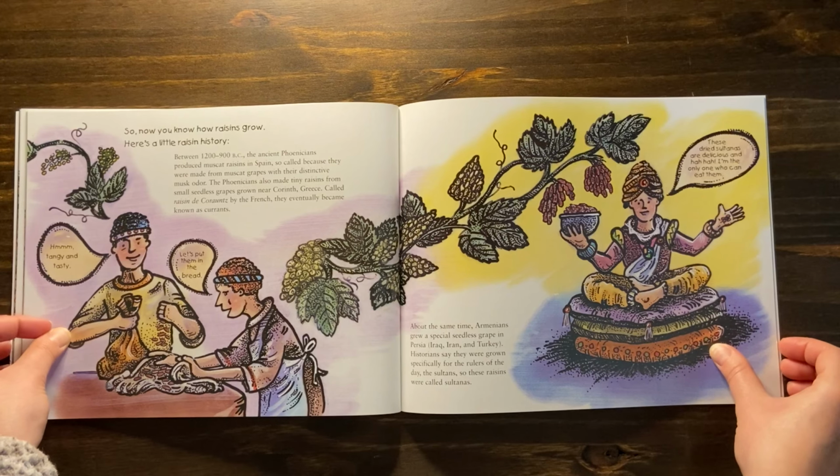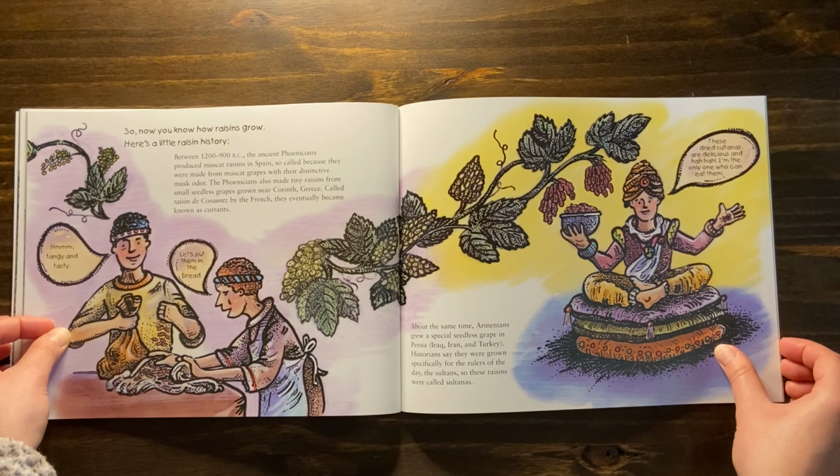So now you know how raisins grow. Here's a little raisin history. Between 1200 and 900 BC, the ancient Phoenicians produced muscat raisins in Spain, so called because they were made from muscat grapes with their distinctive musk odor. The Phoenicians also made tiny raisins from small seedless grapes grown near Corinth, Greece. Called raisin de currants by the French, they eventually became known as currants.